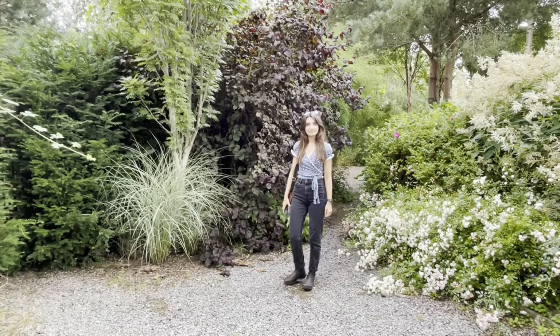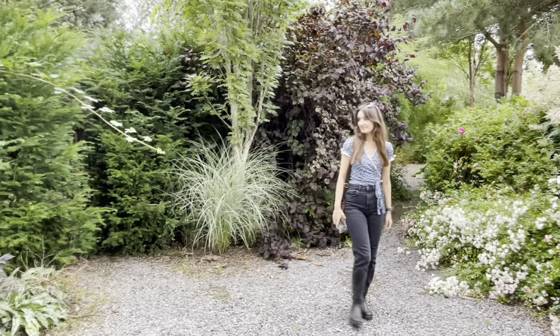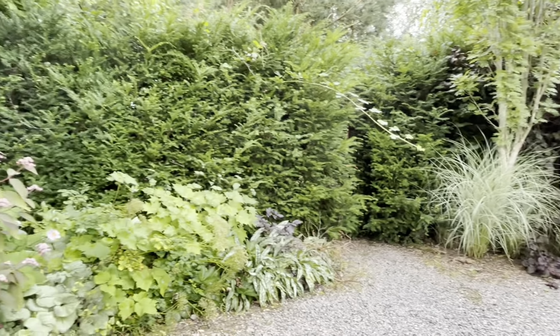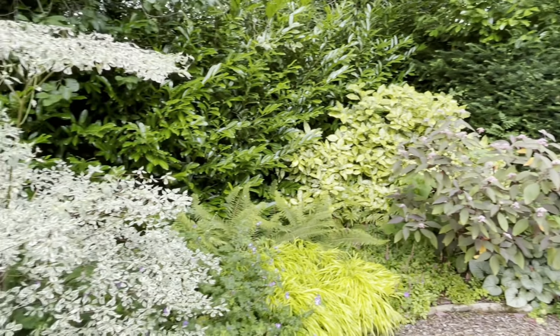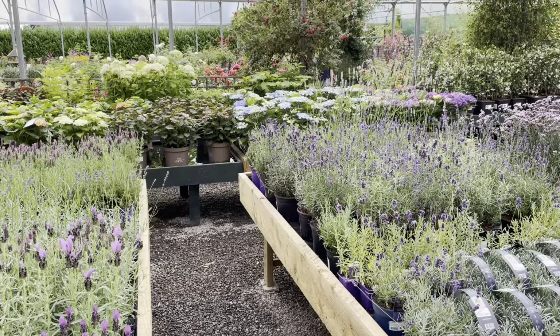It's lovely to come and see John's garden in real life. Really beautiful garden, and I love these meandering paths which just weave their way through the planting. It's given us lots of ideas for a new area that we're doing in our own garden.